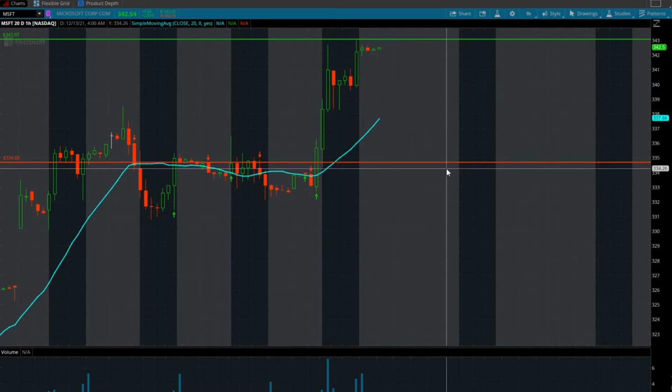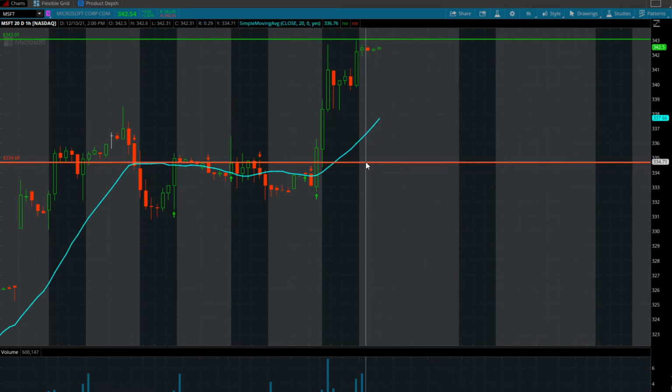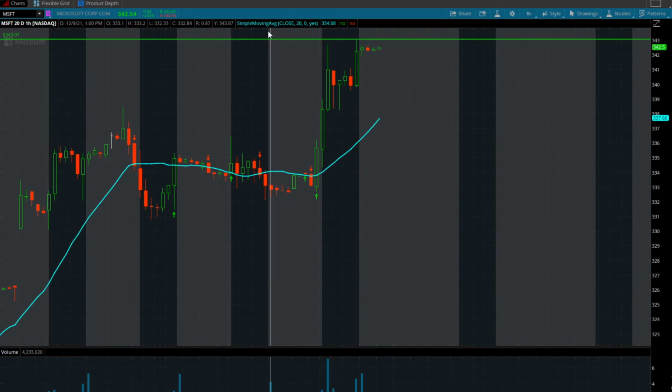So we're going to be taking one contract in Microsoft, and the levels that we are going to mark out on the daily or on the hourly time frame is going to be like this. We've already identified that Microsoft is in an uptrend. We've already identified that we are trading close to or above the 20 SMA on the daily time frame. And now when we switch over to the hourly time frame, let's get into how we are going to enter and exit this particular trade.